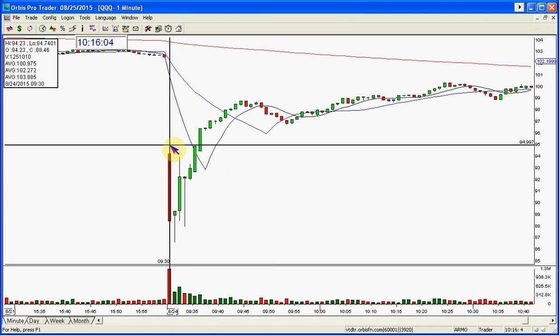Look at this volume. This is just amazing. High in here is 94.23. Low is 84.74 in this one bar. Look at that. Look at that. Volume. So the market opened and swooshed.